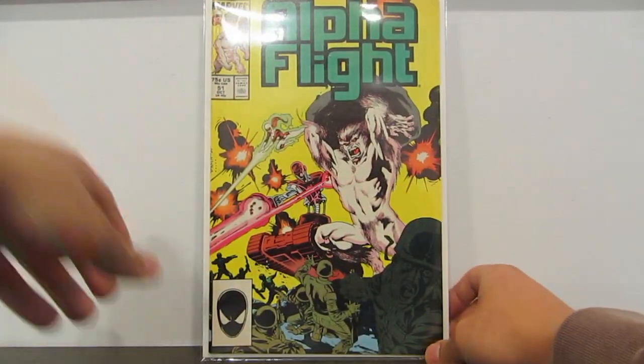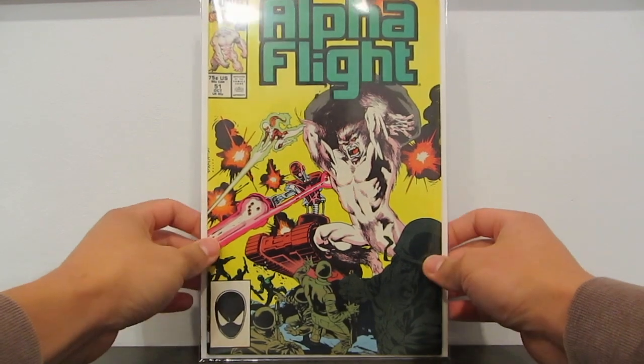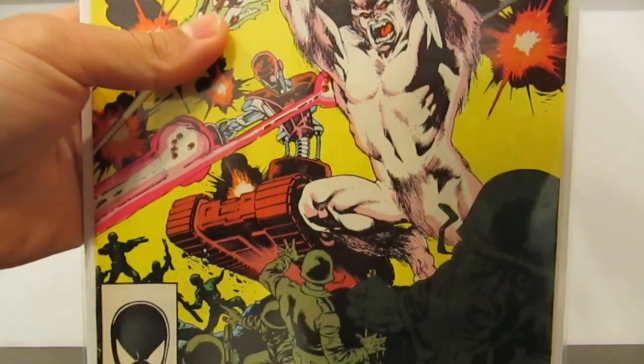Speaking of Jim Lee earlier, Alpha Flight 51, the first Jim Lee artwork in Marvel, first print Alpha Flight 51. A lot of people want a lot of money for this. Let me just show you.